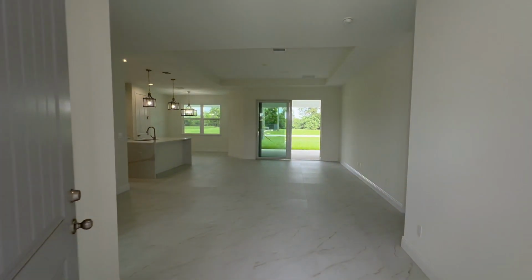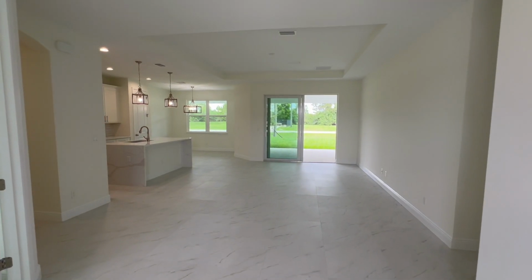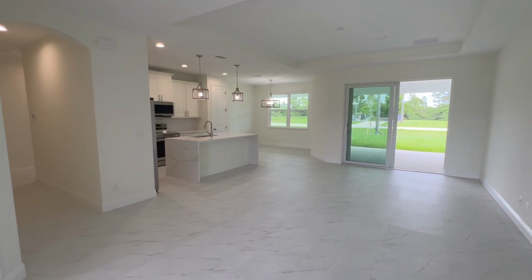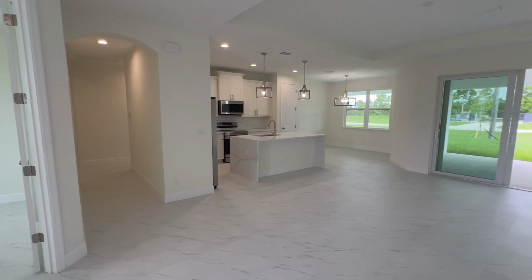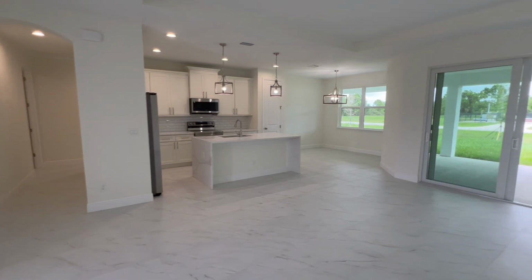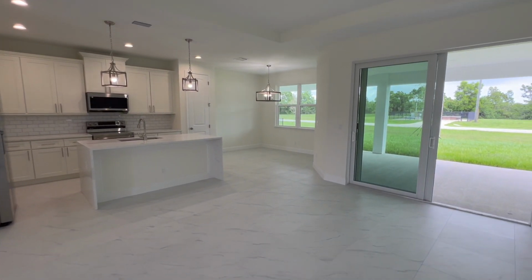This particular home showcases some modern upgrades like the white porcelain floors, hurricane impact windows, and the quartz waterfall kitchen island with the marble veining. All of the bedrooms are separated for maximum privacy, and the office is located off from the living room.